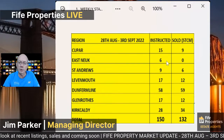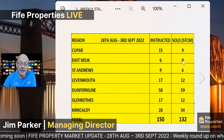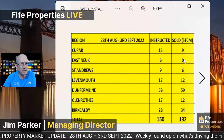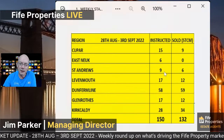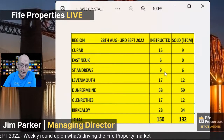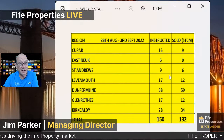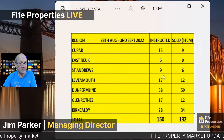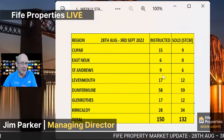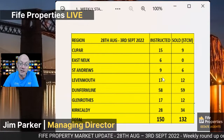So East Neuk, 6 properties come on. Actually, nothing sold in the East Neuk area in last week. That tells you a lot about the East Neuk area. But only in a week, remember. A week does not make a trend. One of my former bosses from my manufacturing days as an accountant actually told me that. Week doesn't make a trend, Jim. You've got to look at it in several weeks before as well, and take that into account. And see where it goes from there.